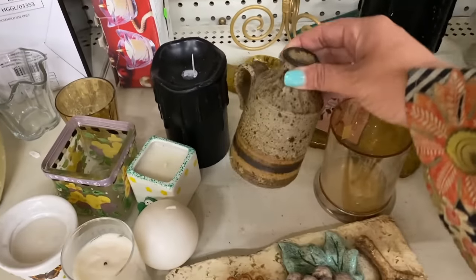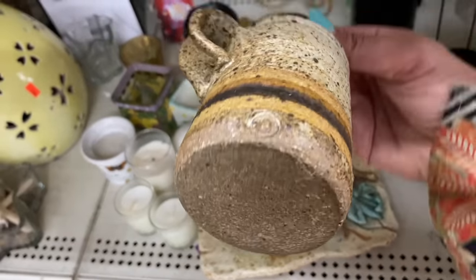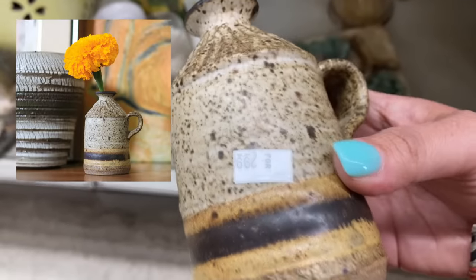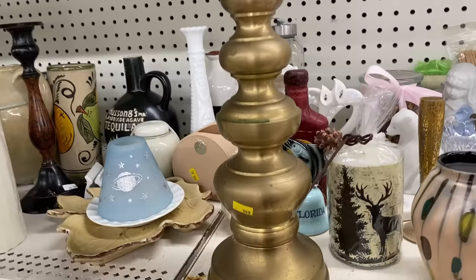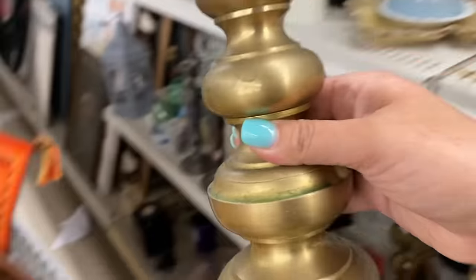I come across a lot of these 1970s oil lamps, but a lot of the time they were never actually used, so there's no oil residue in the bottom. And they look wonderful with just a single flower in them. The best part about these brass candle holders is they actually unscrew and come apart, which helps during shipping because you can fit them in a smaller box.